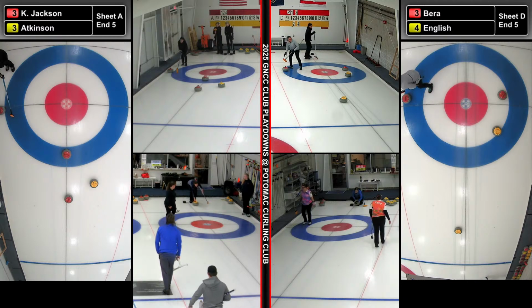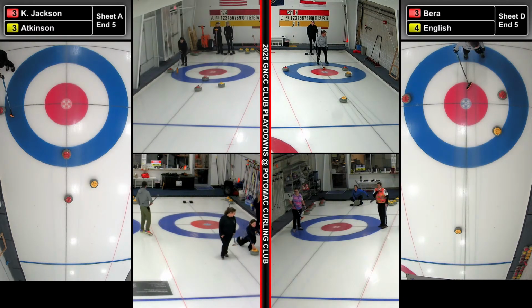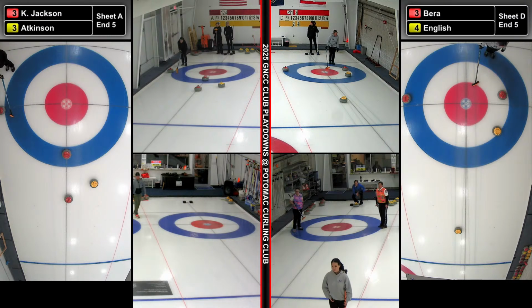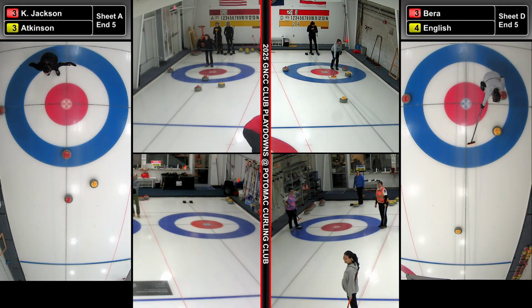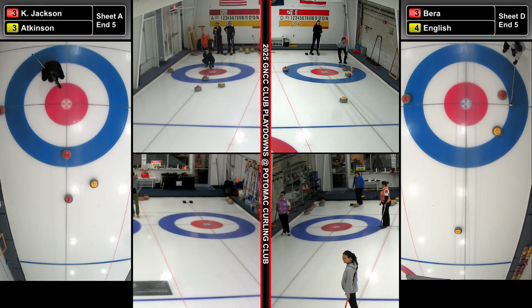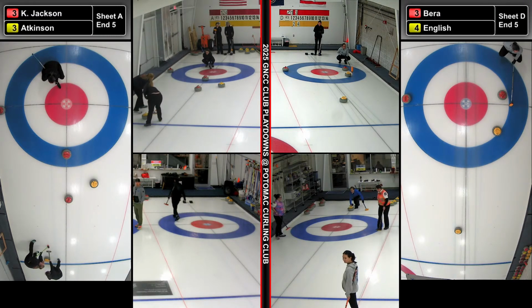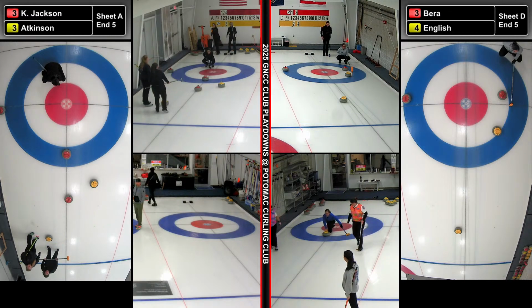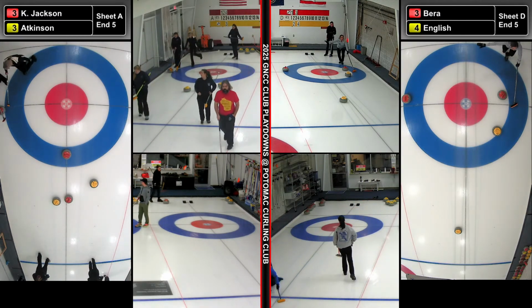I did not see if they're going in or going for another guard here, but I think either is a reasonable call. I'd probably be going for a second guard if it were me, but it looks like they're going in. And this is a really nice shot. Didn't quite tuck behind that yellow, unfortunately, but it's edge on edge.